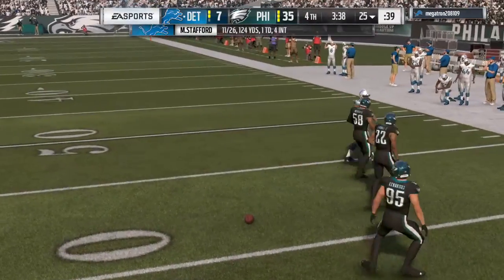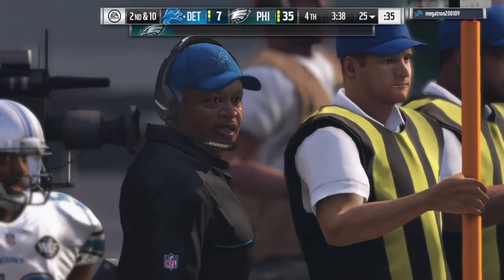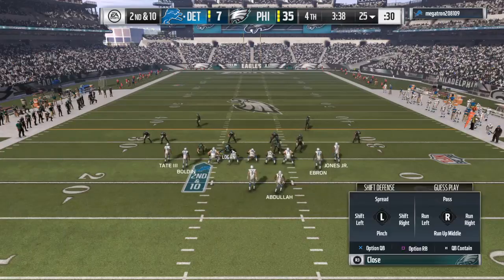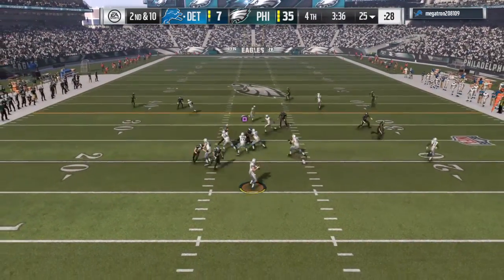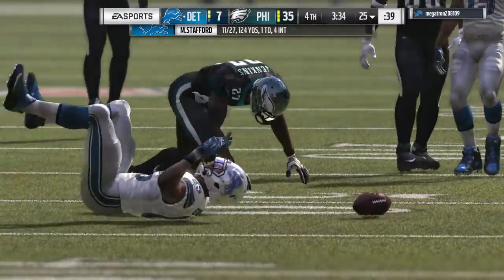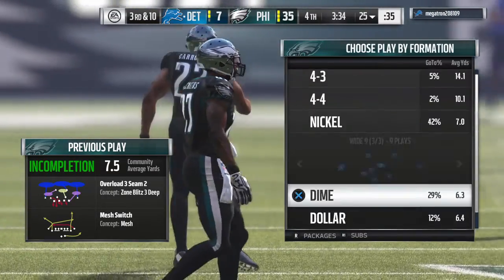And it pops free. The collision there jarred the ball loose and brings up second down. Unable to connect on the first down pass play. Now it's second down. Here comes the D swarming to the line. Here's Stafford. And incomplete there. A nice hit. Jars the ball free and brings up third down.